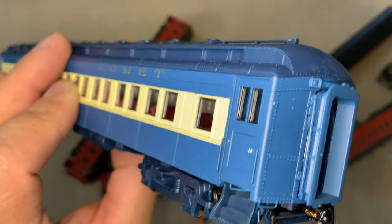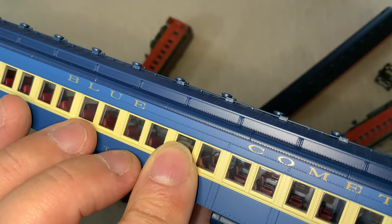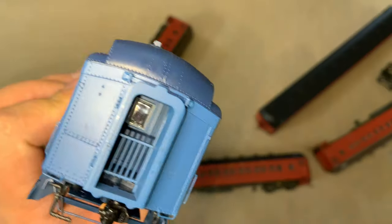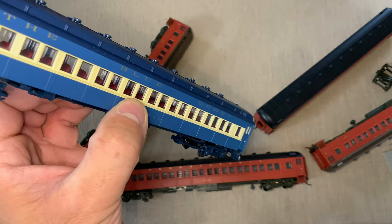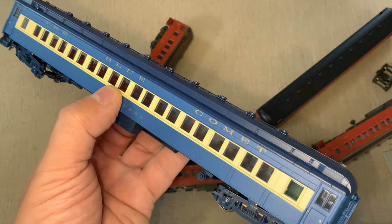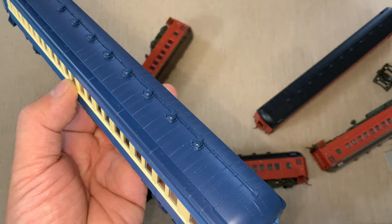So I probably won't do that. I'm just going to run this consist without an observation car unless I can find another set that's made of brass or someone else comes out with another one of these sets. I'll tag those on. But yes, if you look, these are exactly the same with the same details. While the blue is just like the black is a lot better. It just looks a lot better in here.